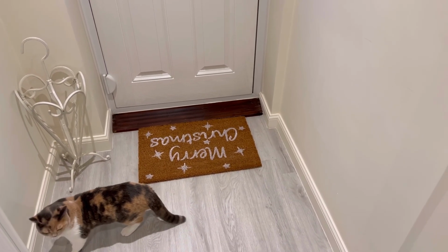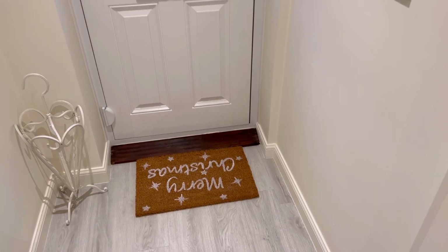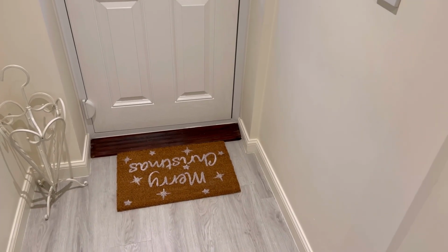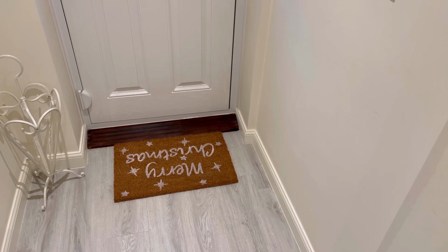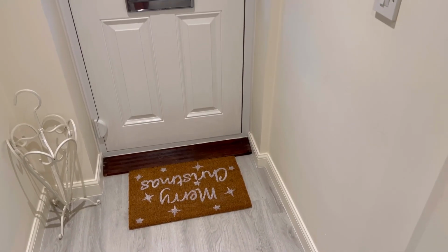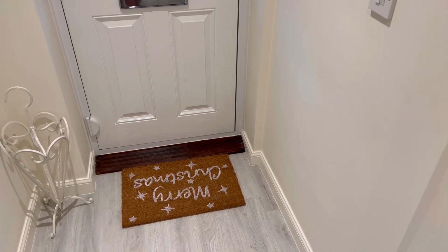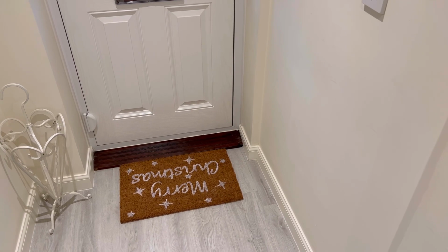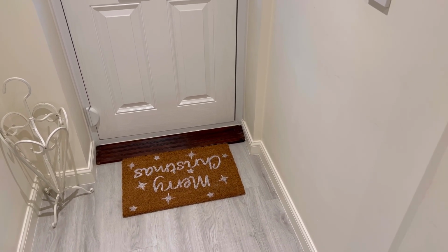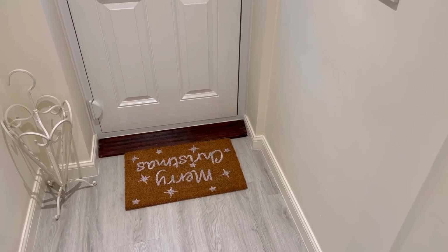Does anybody else have their doormats like this? Kind of the wrong way round, but it's the right way round when you come into the house? Or should I have it the other way round, so that it's the right way round in the house? What would you do? I think that's right, isn't it? Oh, I don't know. I'm stressed.